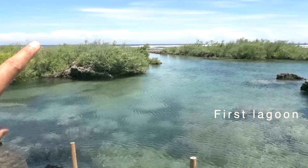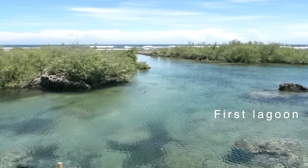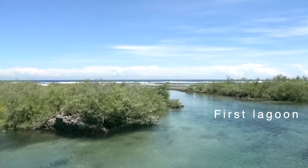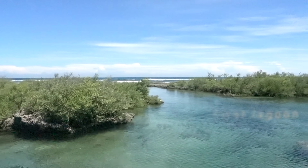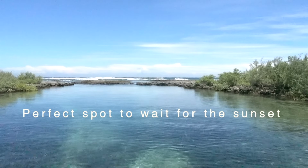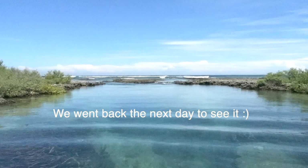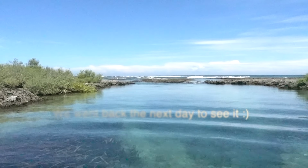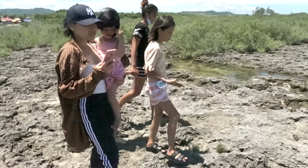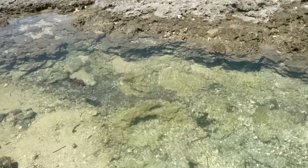Apparently today is super high tide, as you can see, all the waves roaring. Oh, this is so nice! Wow, look at that! Guys enjoying it? This is like a little pool!